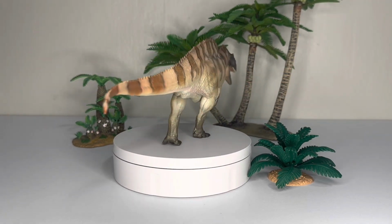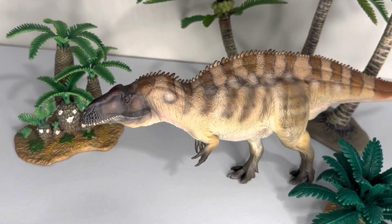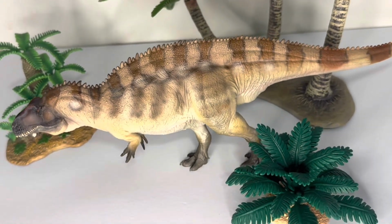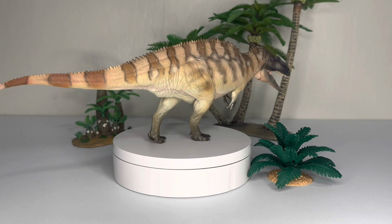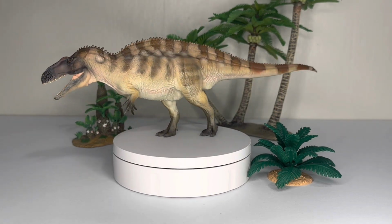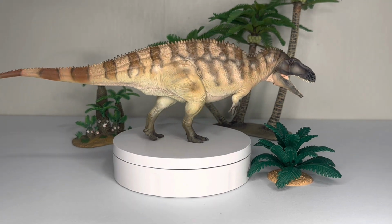Next time we're going to be taking a look at the Sideswipe figure from Studio Series. It is the Revenge of the Fallen version. Super excited to get into it. My best friend gave it to me for Christmas, and I've been in love with the figure ever since. Sideswipe did not stand out to me at all in the movie, but that is a whole nother story for that film. But the figure itself is just incredible. So next time we'll be taking a look at that guy.